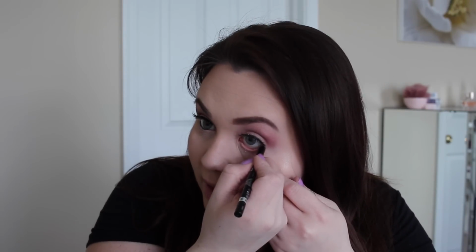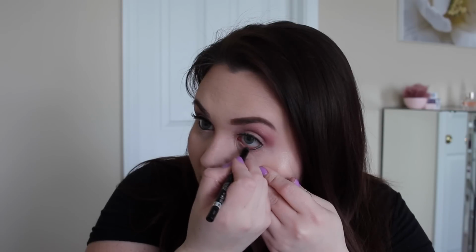Let's finish our eye. Well, I kind of like it without liner. Oh, but you know what? I'm gonna do a dramatic lip, so I am gonna put a little bit of liner. This is just the Rimmel Scandalized liner. I put a little bit in the waterline, and then I'm gonna set it with the black shadow from the Kat Von D palette. Obviously, any palette would work, but I know that one's got black shadow in it.